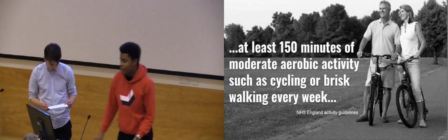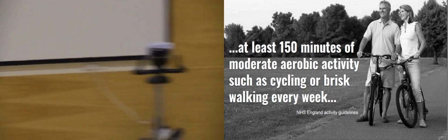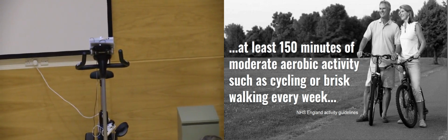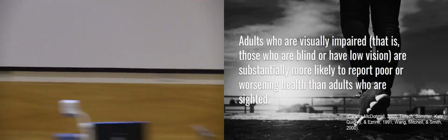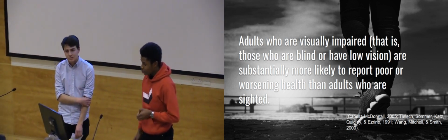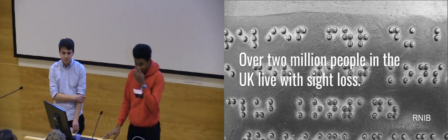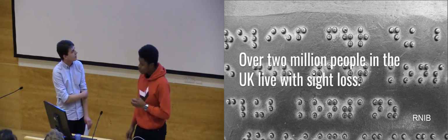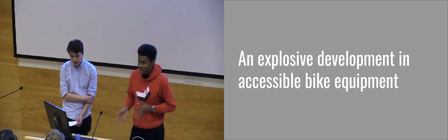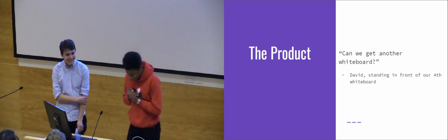According to NHS England, adults are supposed to do 150 minutes of aerobic activity every week, such as cycling or brisk walking. However, according to many studies, adults who are visually impaired are substantially more likely to report poor or worse health than adults who are sighted. And yet, over 2 million people in the UK live with sight loss. So that's where we step in. Audible appliances, changing the face of accessible bike equipment.